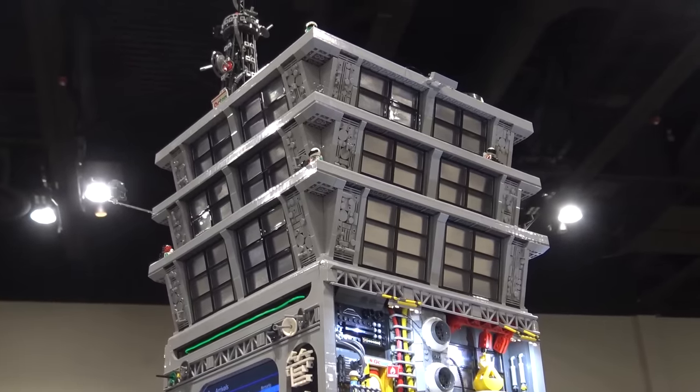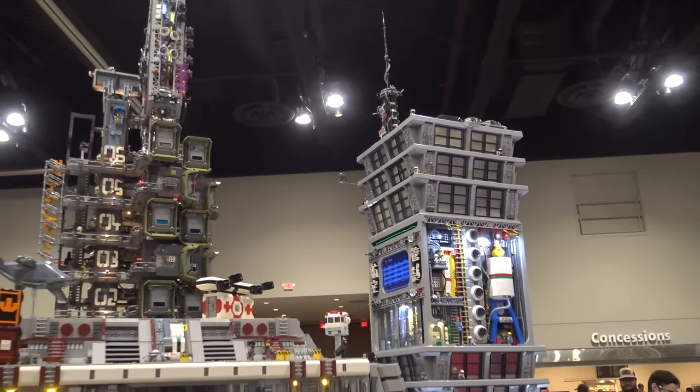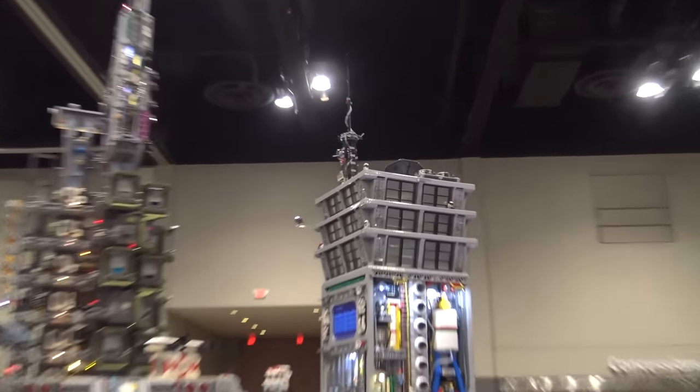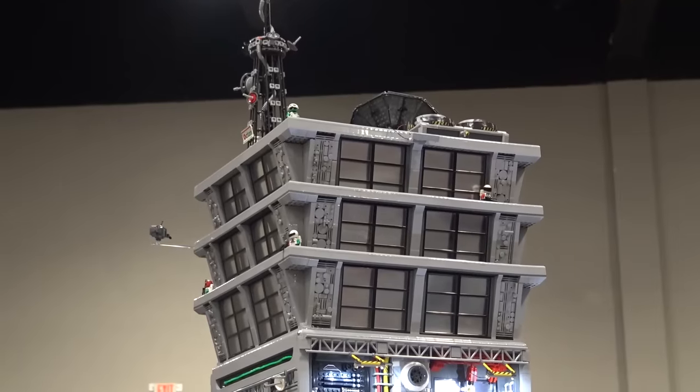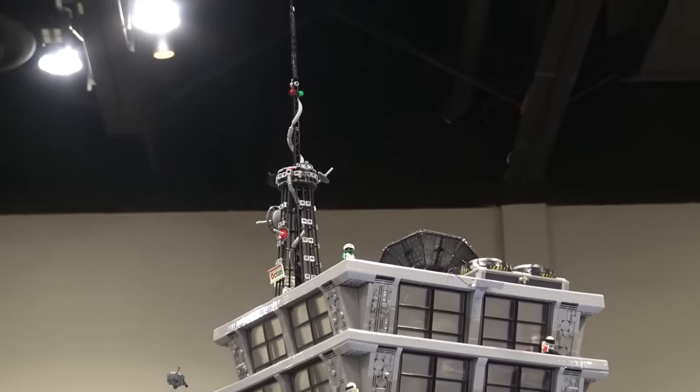No one's gonna see the roof. I said, I don't care. I love this project too much. The roof has to be detailed. So there's AC units on the top. We've got a radio antenna, which is crucial for interstellar communication with other spaceports and things like that, as well as a giant radio dish.